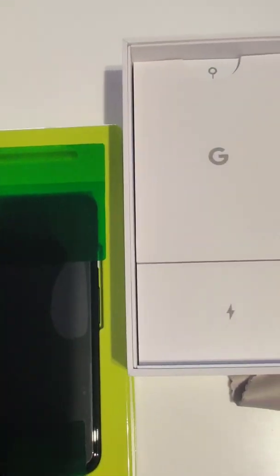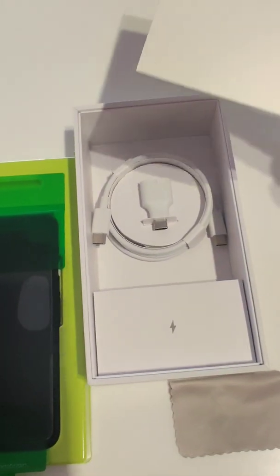Kind of a smooth thing right there. There's your cord. Interesting. All right, cool.